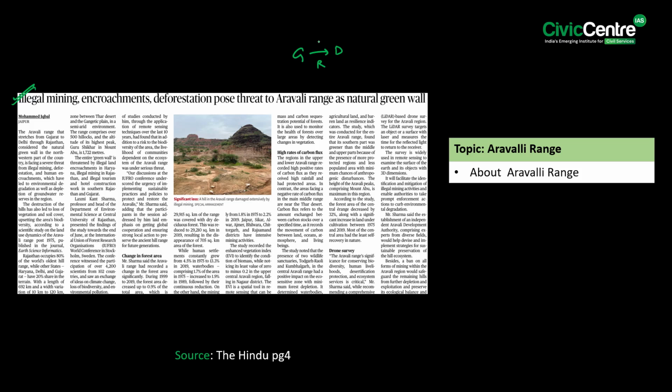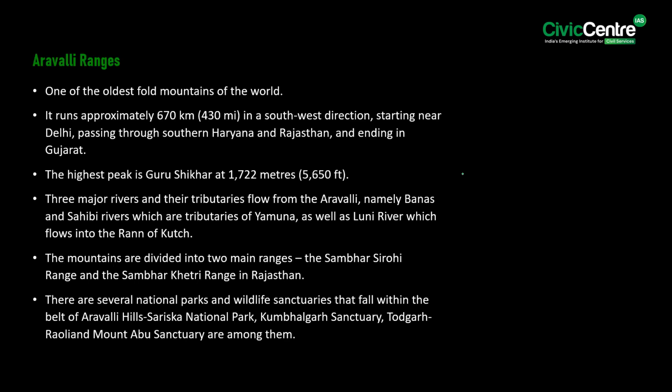In this context, let us talk about Aravalli Range. So the Aravalli Range is one of the oldest fold mountains of the world. Know that it runs approximately 670 km in a southwest direction, starting near Delhi, passing through southern Haryana and Rajasthan, and ending in Gujarat. Notably, the highest peak is Guru Shikhar at 1722 meters.